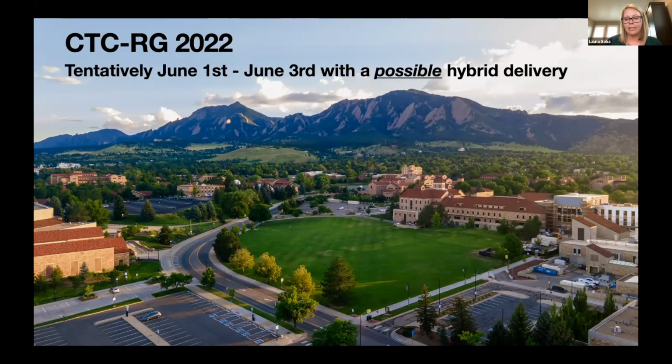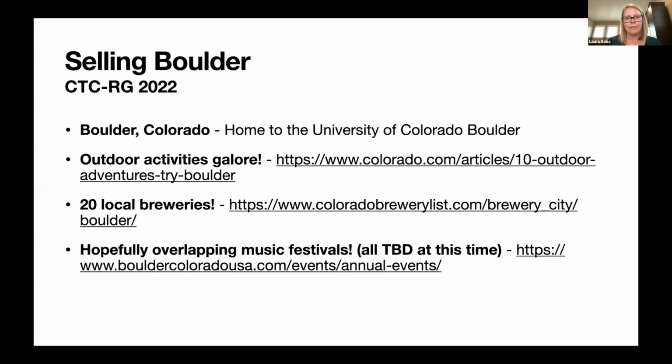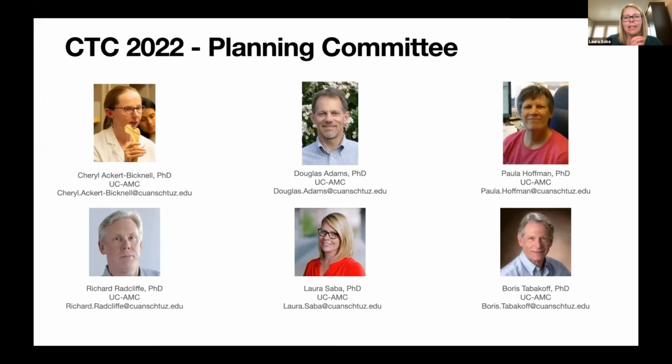I wanted to give a little plug for Boulder, which is still where we're thinking about doing it. If you haven't been to Boulder, it's a whole different place. There's lots of outdoor activities to do. And we could, with 77 out of the 120 people that I think registered, if I'm right, I saw up to about 120 participants at any given time.